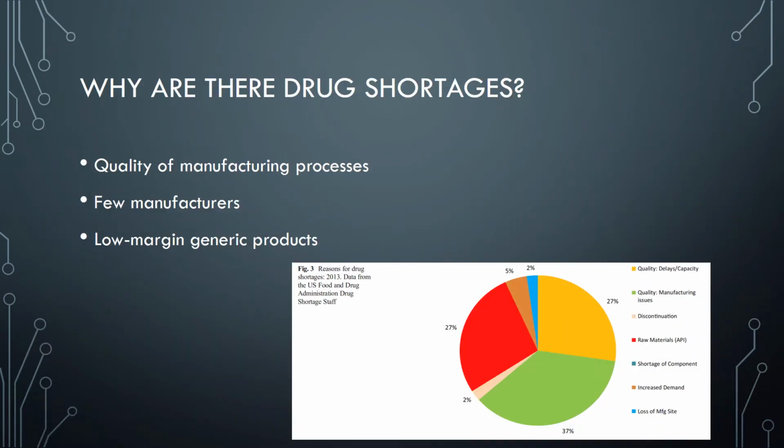There are three main reasons that drug shortages occur. First is the quality of the manufacturing process, which is due to delays in the manufacturing process or just issues in general causing shutdowns. A big quality manufacturing issue that was delayed in 2017 in Puerto Rico was due to the hurricane. Second, there's few manufacturers. We only have 7 manufacturers in the United States right now, and at any given time, a few of them can be having quality issues, which causes a shortage. And lastly is low margin generic products, which doesn't incentivize companies to make the generic products, causing a shortage.